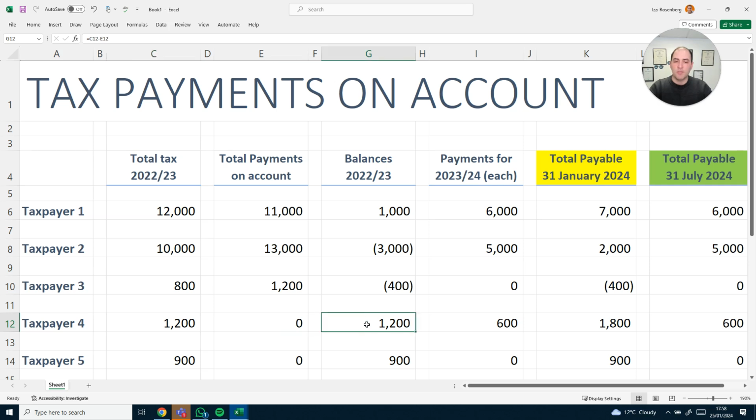So firstly, they've got the balancing payment of £1,200 to make, but to add to that, they've got 50% first payment on account to make too. So therefore, the payment due on the 31st of January 2024 is going to be £1,800. Then in July 2024, they've got to make the second payment on account of £600.